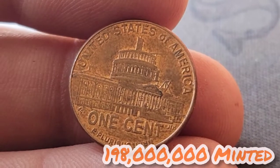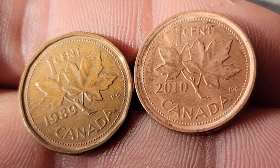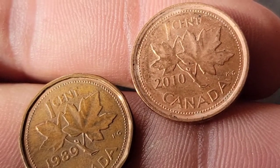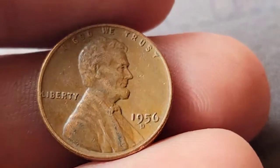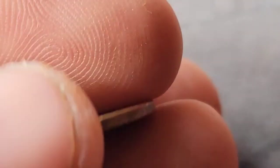Looks like we've got a presidency. We'll take it. Roll number 40 gave us two more Canadian finds. We've got a 1989 and a pretty decent looking 2010. Let's keep on rolling. Roll number 41, and we found a 1956 Denver. I already went ahead and checked to see if we had that D over shadow D, and we didn't.